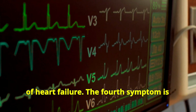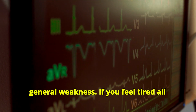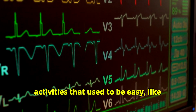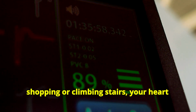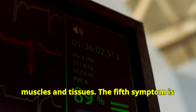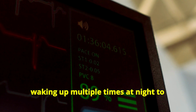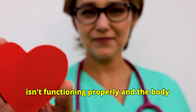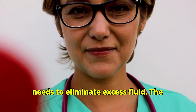The 4th symptom is general weakness. If you feel tired all the time and have difficulty with activities that used to be easy, like shopping or climbing stairs, your heart might not be pumping enough blood to your muscles and tissues. The 5th symptom is waking up multiple times at night to urinate, which can happen when the heart isn't functioning properly and the body needs to eliminate excess fluid.